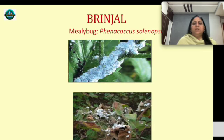Mealybugs, it's a common mealybug, Phenacoccus. It's also a sucking pest. It sucks sap from the plants, and the plants will dry and die. Initially, before expressing the symptoms, if the mealybugs are very few in number, mechanical destruction is the best. Cutting the infested plant parts and destroying them, or otherwise destroying the mealybugs by hand, is the best option. Once the damage is severe, it is difficult to control. But for the mealybugs, the best option is predators, predatory coccinellids like Cryptolaemus montrouzieri.